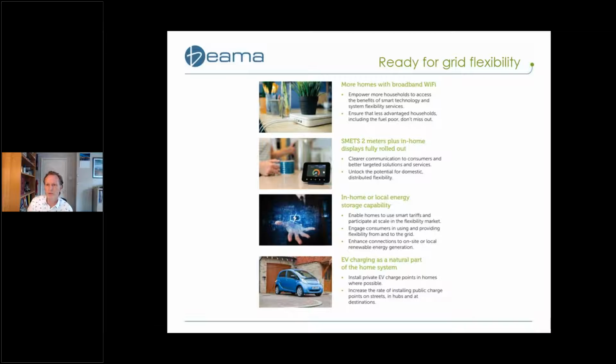The next slide is about ready for grid flexibility, and John and Jeremy are both going to cover these areas in a bit more detail, so I won't dwell on this. Just to say, one of these that I think we're becoming aware of as an issue is about more homes with broadband Wi-Fi, and not necessarily just having broadband Wi-Fi, but the accessibility of that, because technologies are coming along that require a Wi-Fi connection when they're installed. And if you find there's parts of the house where the signal's not great, that can cause difficulties. It can cause difficulties to installers, problems for consumers. And it's just these types of infrastructural aspects that we really need to consider to make sure that homes are going to be ready for the future that we foresee.